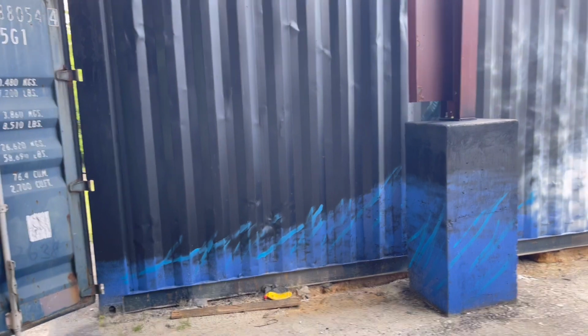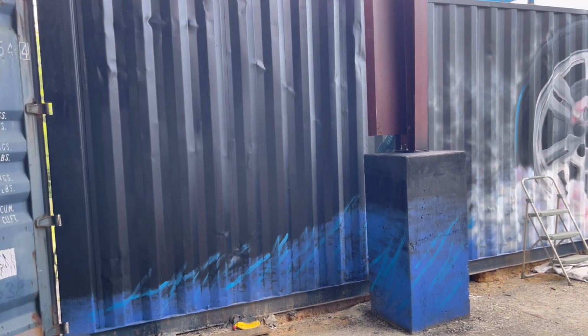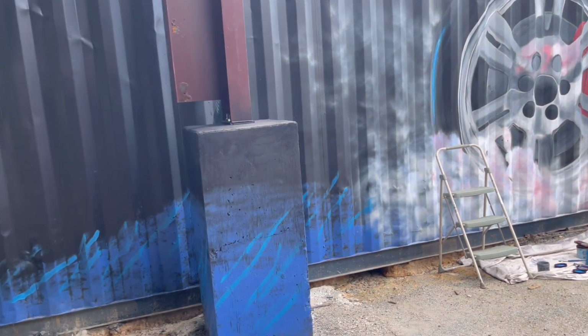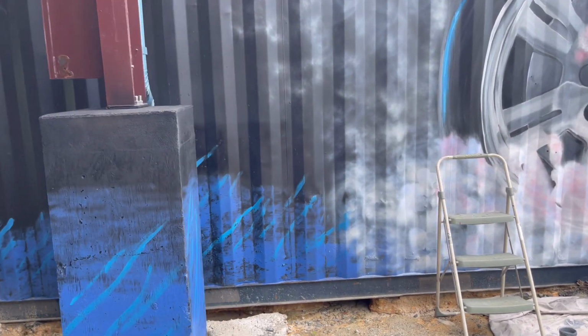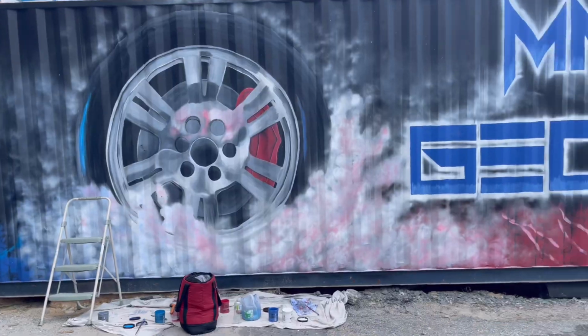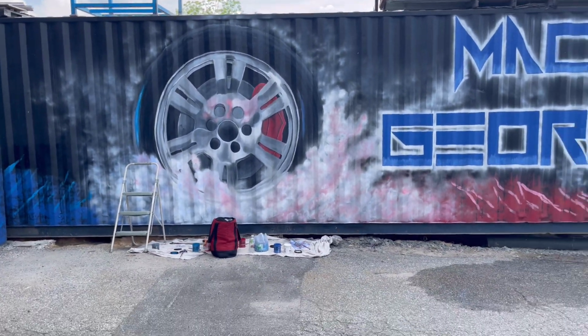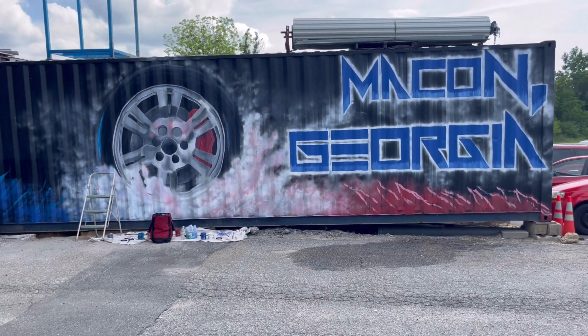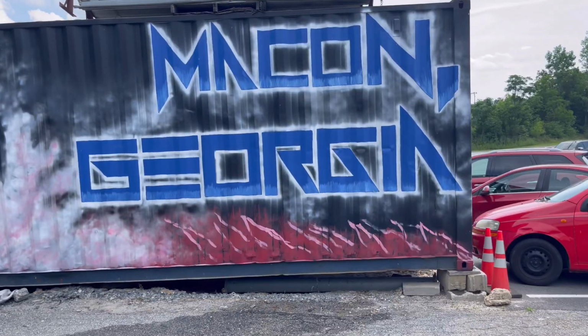All right, art superstars and superstars all around. It's I, back at it again. Today's the last day of the mural on the metal container. Right, don't look as wonky as before. Make it Georgia representing. Yay, just about done.